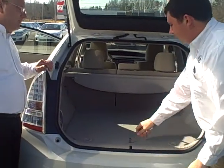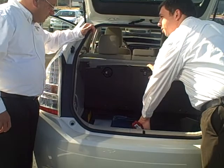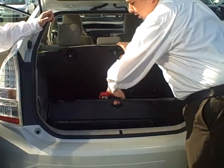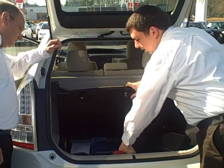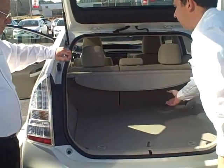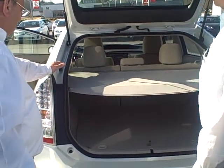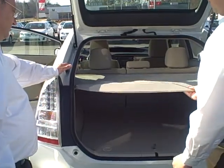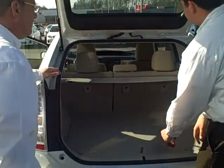So you've got all this room here, and underneath here we've got more storage, and underneath there is where they keep the spare tire. A lot of people wonder where that spare tire is if they've never seen it, so it's actually underneath there. A lot of space optimization that Toyota's done in here. You can also hide what you've got with this tonneau cover, so nobody can see what you've got there. There's even a little light back here for when the hatch is open.